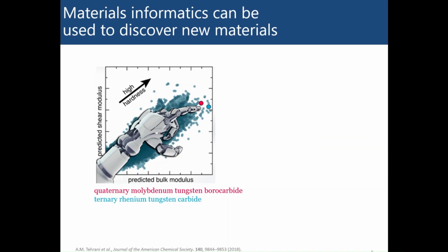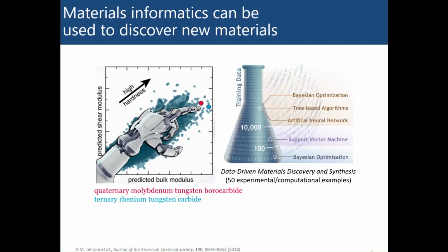And by predicting some variables that are correlated with hardness, in this case, shear modulus and bulk modulus, you don't need to know what those are, but they're correlated with hardness. They're able to identify two new candidates for super hard materials from that study. And there are many experimentally and computationally validated studies that use machine learning in a material science or chemistry context. And so I encourage you to look at this review to kind of get an idea of what has traditionally been used.